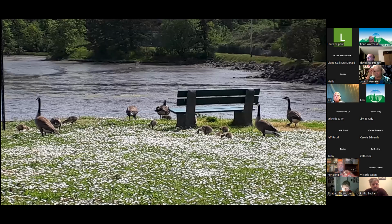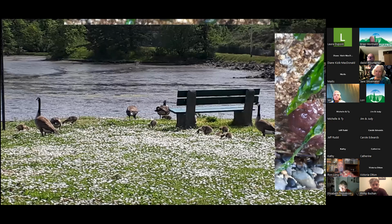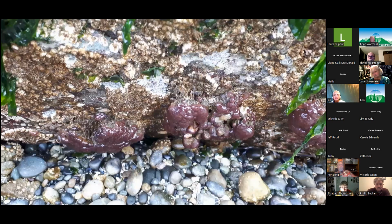And this was our first crop of Canada geese over by Portage Inlet. Portage Inlet comes up from the Inner Harbour in Victoria and comes all the way up into View Royal. Not quite the flock of baby geese that you have out there, but I have no idea what this is. It's some type of anemone, I believe.